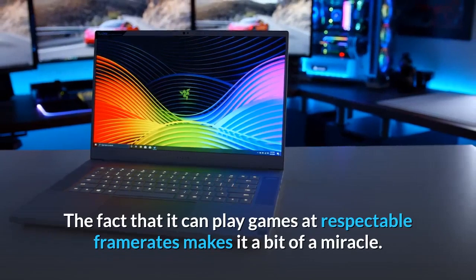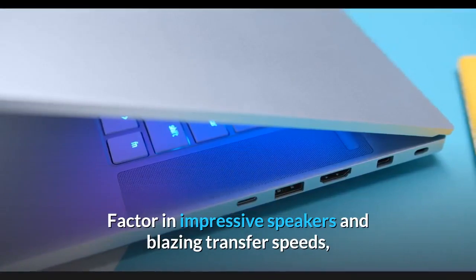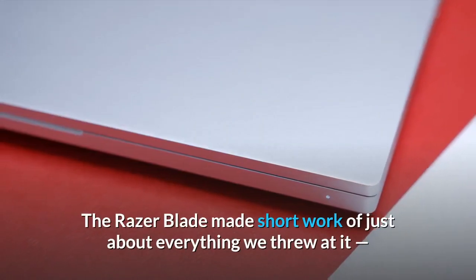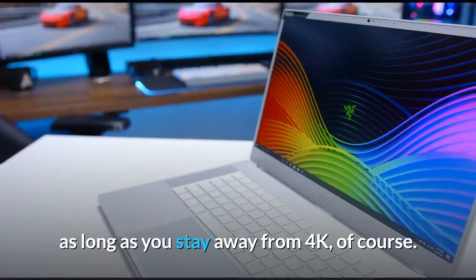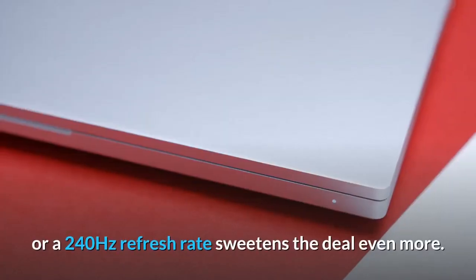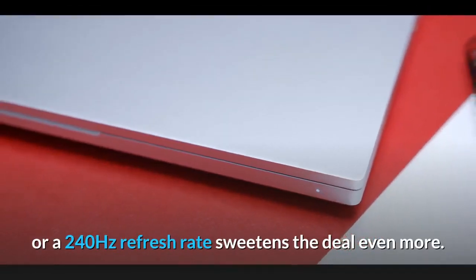The fact that it can play games at respectable frame rates makes it a bit of a miracle. Factor in impressive speakers and blazing transfer speeds, and you've got an excellent machine for both work and play. The Razer Blade made short work of just about everything we threw at it, as long as you stay away from 4K, of course. The recent update to options for an OLED 4K panel or a 240Hz refresh rate sweetens the deal even more.